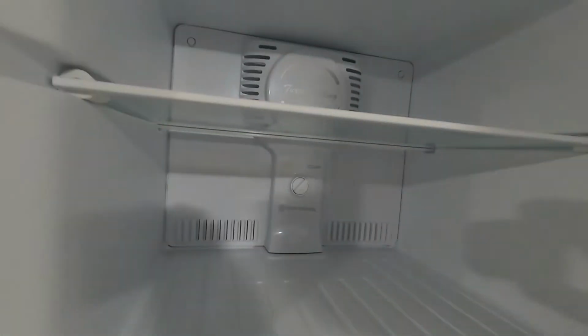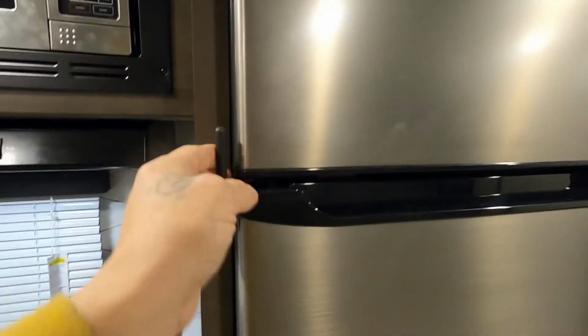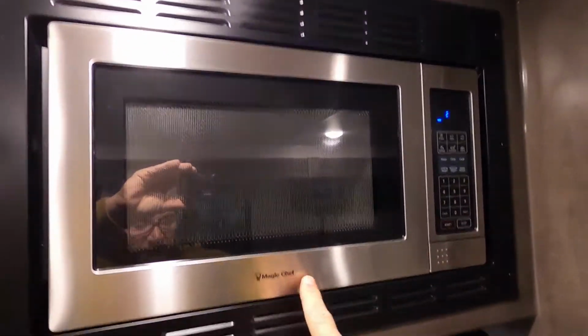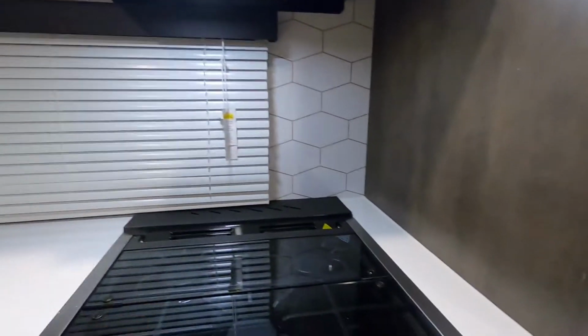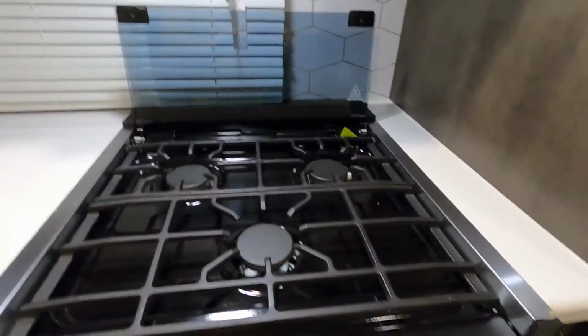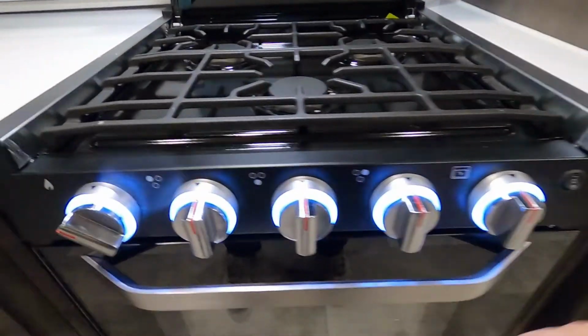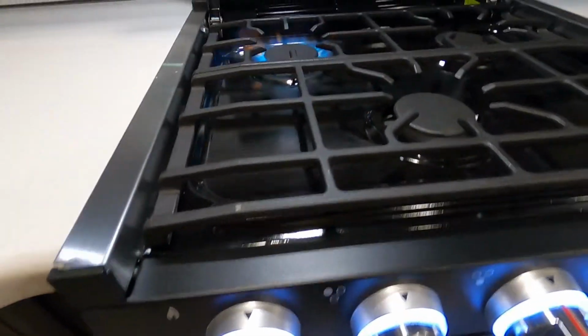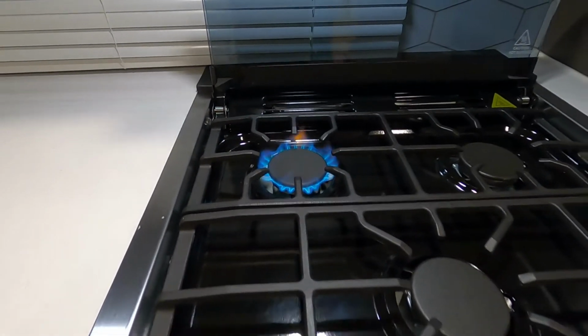All your controls for your fridge are in here. There's a travel hitch. Self-explanatory microwave. Your stove, glass top, makes an excellent backsplash. So we turn on your panel light. Turn this to light. Hit your spark and there's your flame.